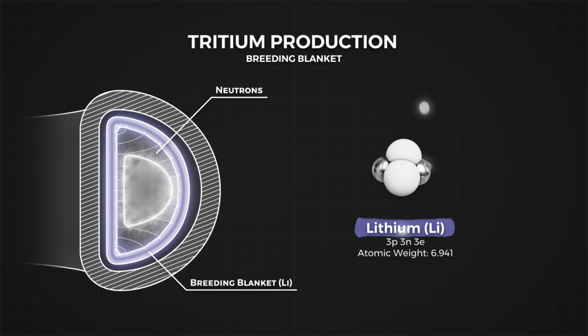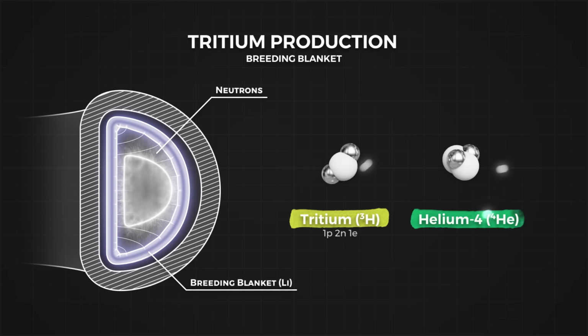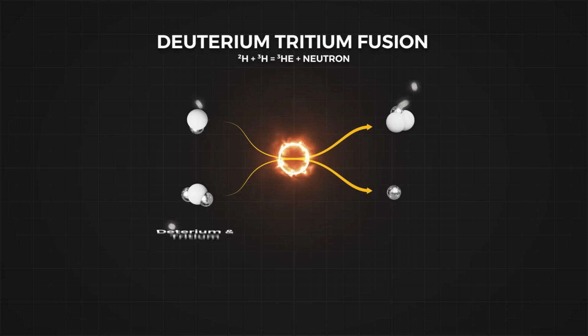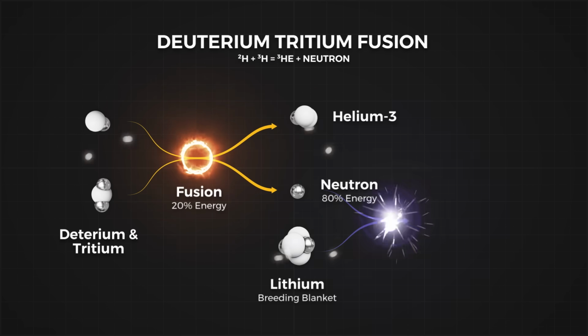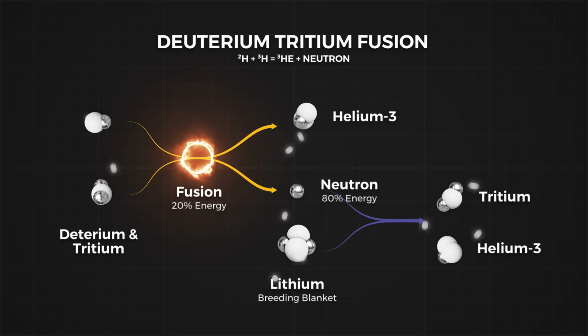When the high energy neutrons from our nuclear fusion reaction collide with the lithium in the reactor wall, the lithium splits into tritium and helium. This is a reasonable solution, but 80% of the energy of the tritium-deuterium fusion reaction is carried by those high energy neutrons. So we have effectively wasted all of our energy to get back to square one.